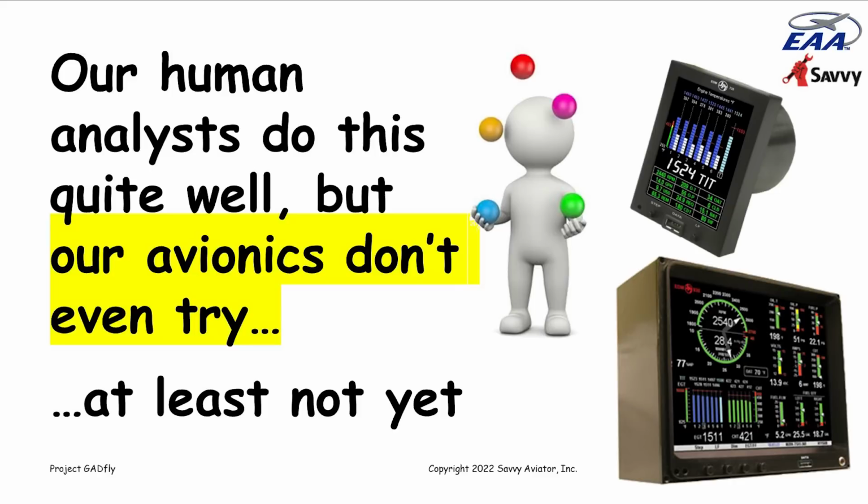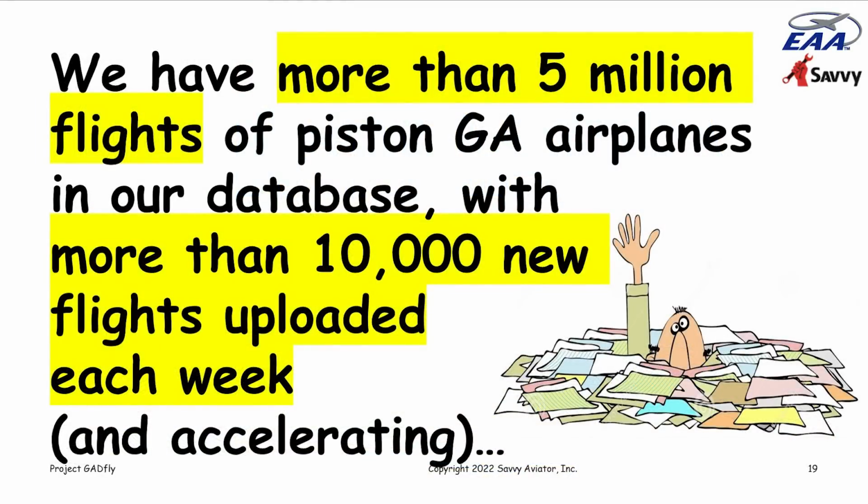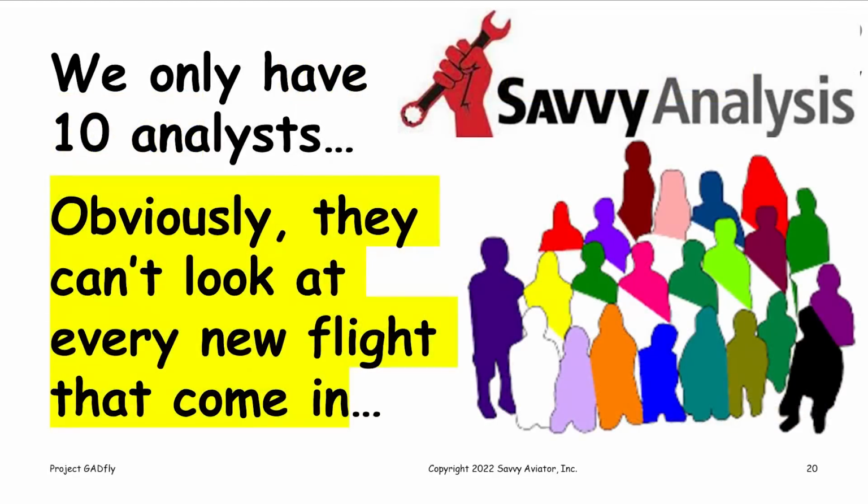And the problem with the human analysts is, our staff of 10 analysts are literally drowning in data. We've got more than 5 million flights of piston GA aircraft data in our database. We have more than 10,000 new flights every week that are uploaded to the system. And that rate is accelerating. 10 analysts can't possibly examine all of those flights. They can only look at a small fraction of the flights that are uploaded to the platform.